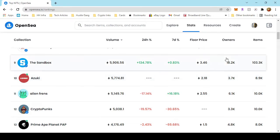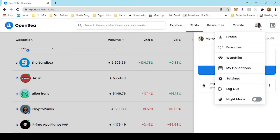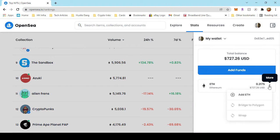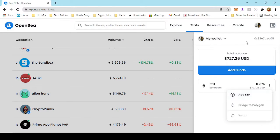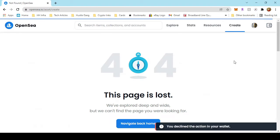So the next thing that's very important to have is a Metamask or other compatible wallet, right? So here, can I disconnect my wallet here? Okay, so it gives you an option to add ETH here, but you want to have a Metamask. I didn't want to create.